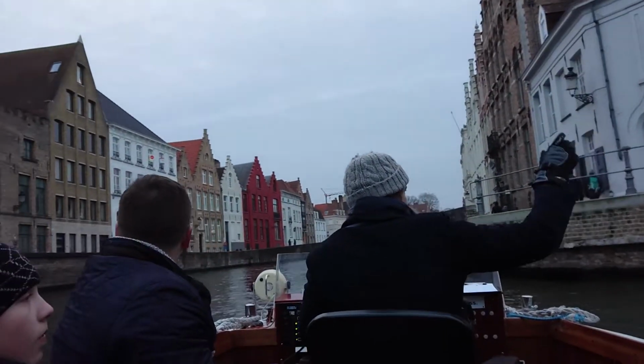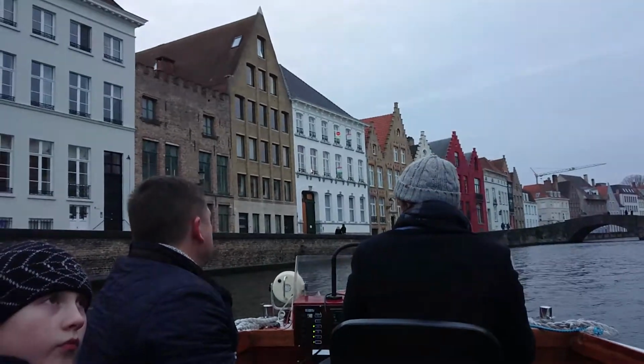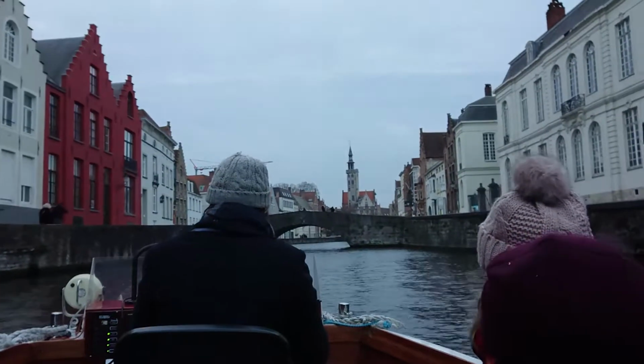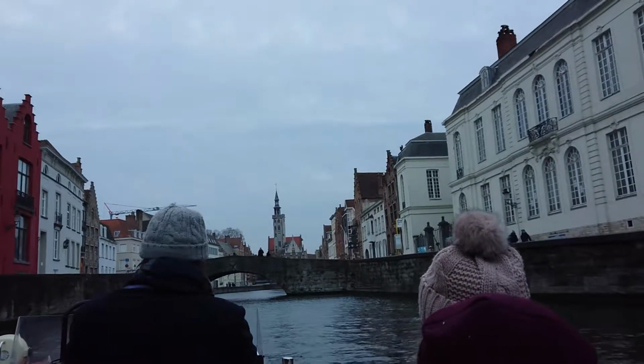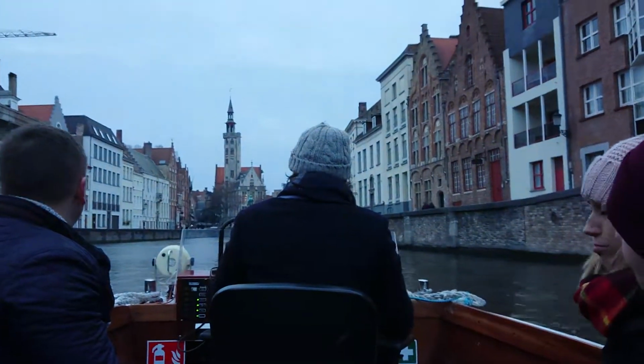quite a special view. In the middle we have the Gothic style, second from the left, Dutch clock style. The most important harbour of our city.